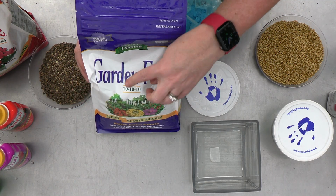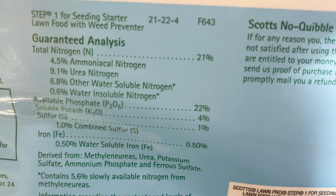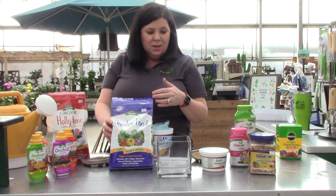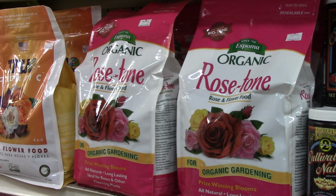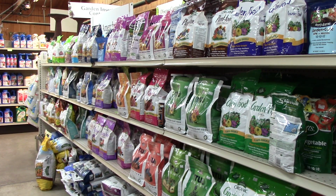So now that you know those three numbers, you can decide what you're looking for. Most of our lawn fertilizers are going to be higher in the nitrogen content because we want that green growth of the growing stems. When you're doing flowers in containers, a lot of your blooming formulations will have that high middle number, high phosphorus, to promote blooming and rooting. And then they will all have potassium for that all over plant health.